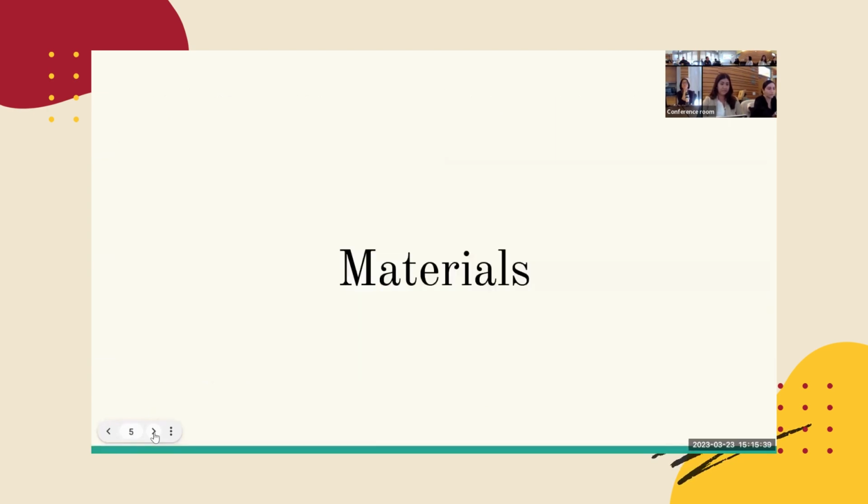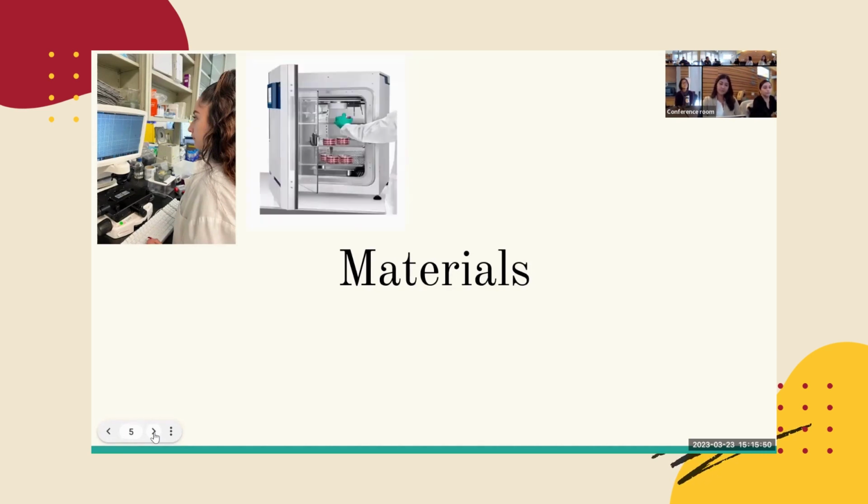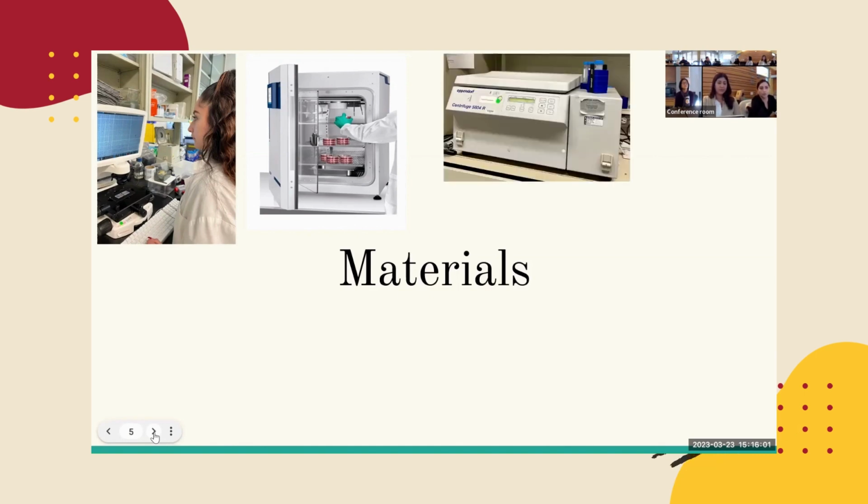Some of the materials that we used while practicing in the lab include a microscope, which we often use for counting cells, as well as seeing the progression of our cells over time. The next one we used was our incubator, which was used to store our cells and keep them alive as it closely mimics our human temperature. Also a centrifuge, which was used to separate our liquid solution, the media, from our cells. So once they're out of the centrifuge, there's a little pellet at the bottom.